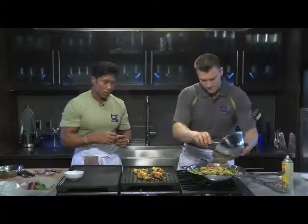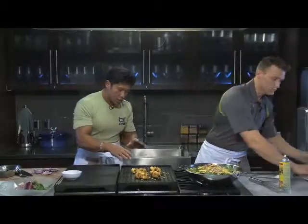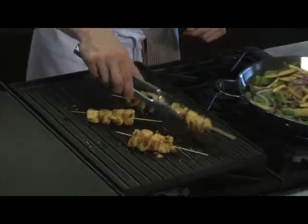Rest of the sauce on top? Rest of the sauce on top there, Joe. There we go. Beautiful. Now, as you can see, by touching, you'll feel that, how far you are away from that cooking of the chicken itself.